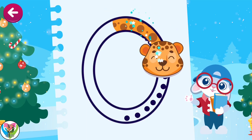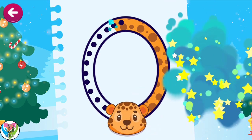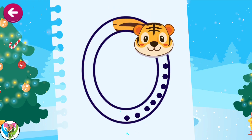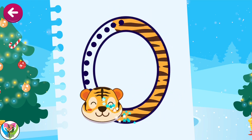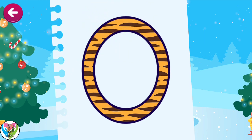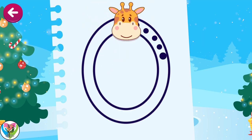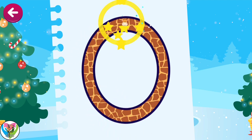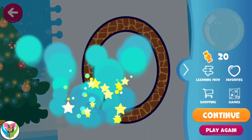Trace the shape. Oval. Remarkable job. Trace the shape. You are so smart. Trace the shape. Fantastic problem solving.